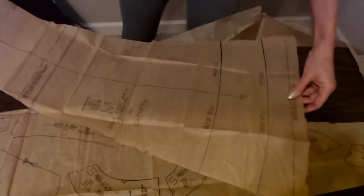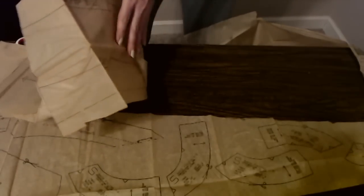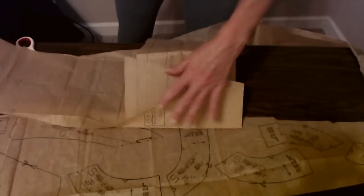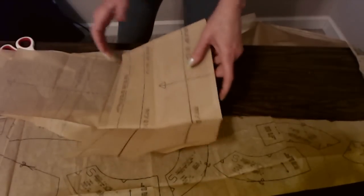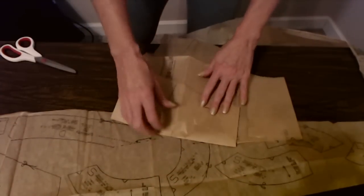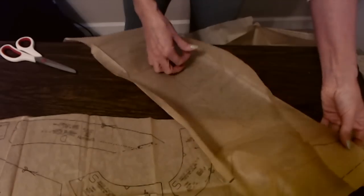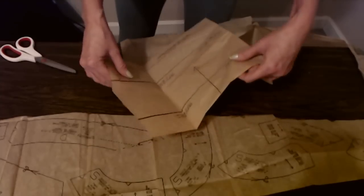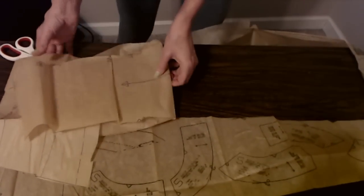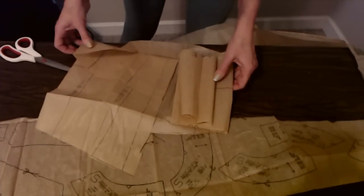This is the skirt side back. It's like folding a map. Eventually you just give up and you flop it together and fling it back in the glove compartment.